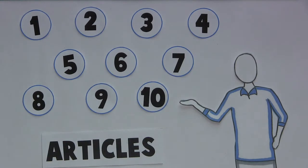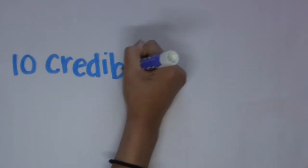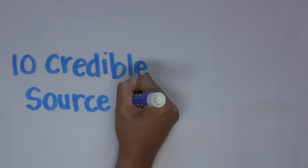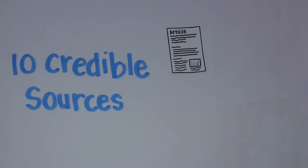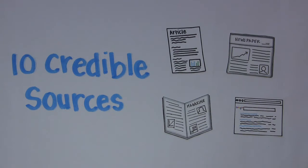Okay, so that means anything in the databases is fine to use. Awesome! I'll just use the first 10 articles that show up. Not so fast. You're going to want to carefully consider what you need for your paper. Let's take another look at the assignment sheet. Let's see. Find 10 credible sources to include in your research paper. You must have at least one scholarly article, at least one newspaper or magazine article, and at least one website. All of them need to be from credible sources.